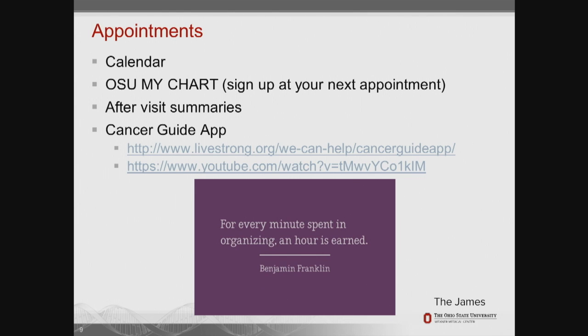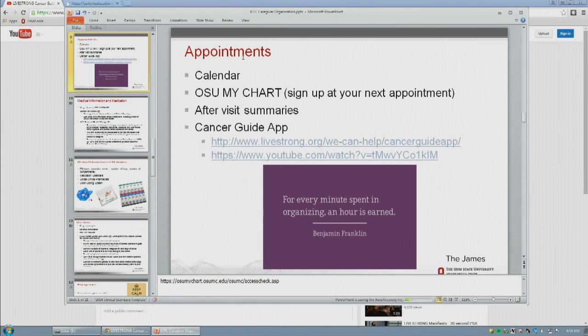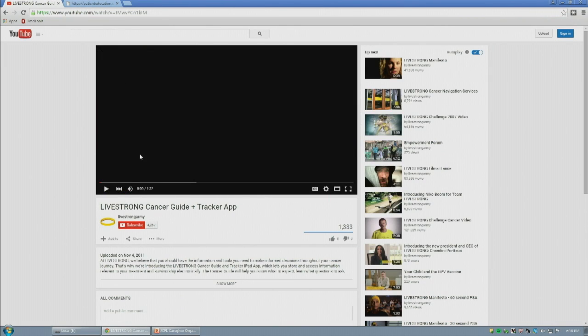And then there's also this Cancer Guide app, which is an app that has been developed by the LIVESTRONG program, and there's a little quick video that I want to show that gives a little bit of a preview of what this Cancer Guide app looks like and how it can be utilized.